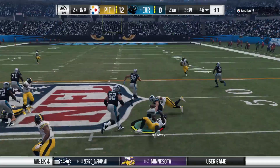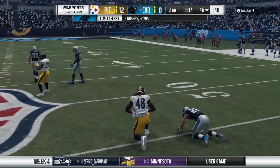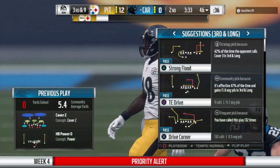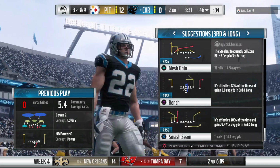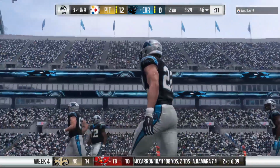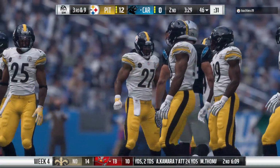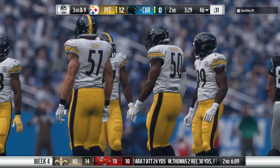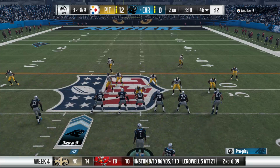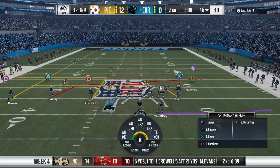On second down, McCaffrey. Try to find a lane, but instead he'll get back to the line of scrimmage, and no more. No gain on the play there, so that doesn't help. Now they're looking up at a 3rd and 9 situation. The Panthers on 3rd down. They've only converted once in 4 tries. This is 3rd and 9.